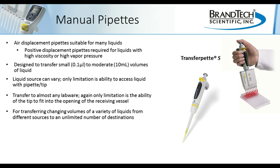The manual pipette is going to be one of the most versatile tools in the lab, capable of handling a wide range of reagents and variable volumes.